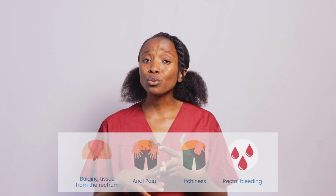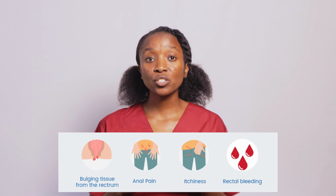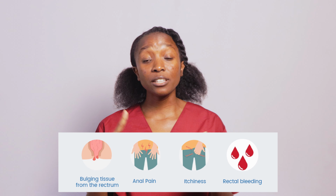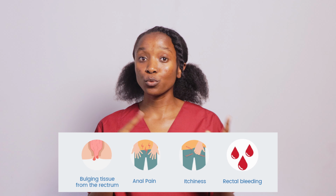The signs and symptoms of hemorrhoids are rectal fullness, rectal discomfort. Sometimes there's some mucus discharge that when it spreads around the anal area, there's a lot of itching. There's a feeling of a rectal mass, and sometimes there could be bleeding with passing of stool.